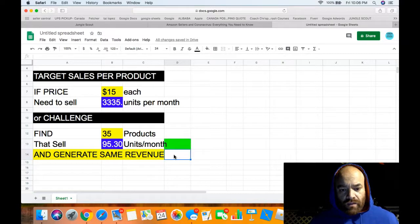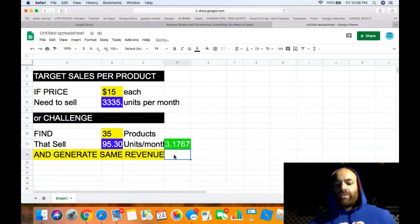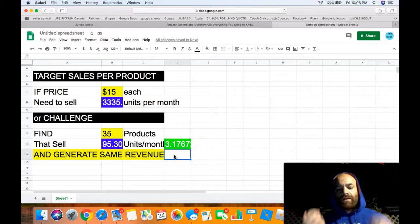So now we're going to go here. That's green. So we're going to go this unit here divided by 30 days equals 3 units per day. So we just need to find products that sell 3 units per day. That's actually not that hard to do. Anyone can find 35 products that sell 3 units a day.